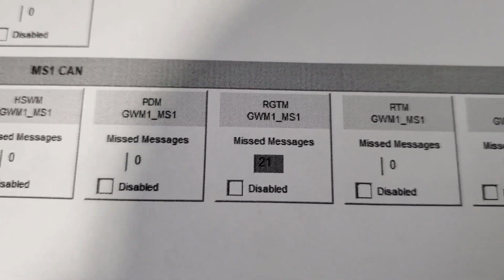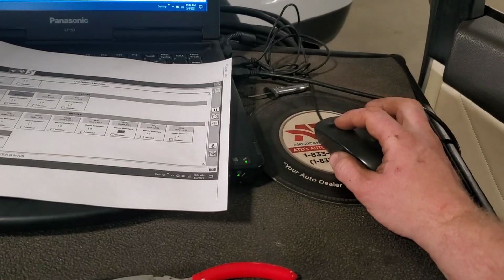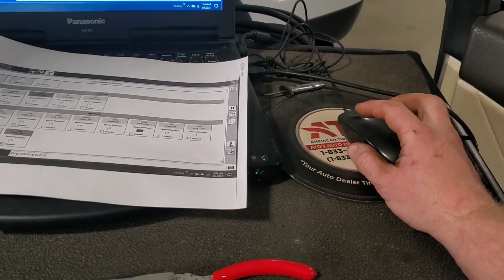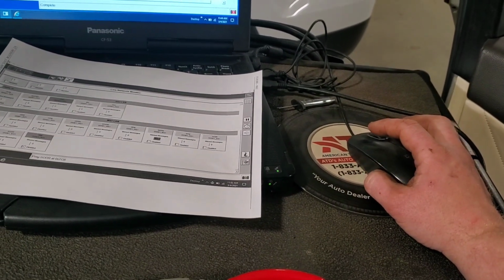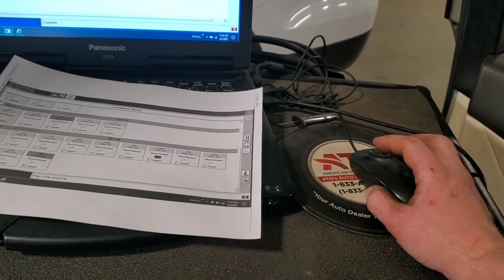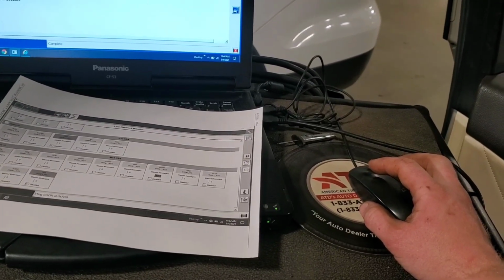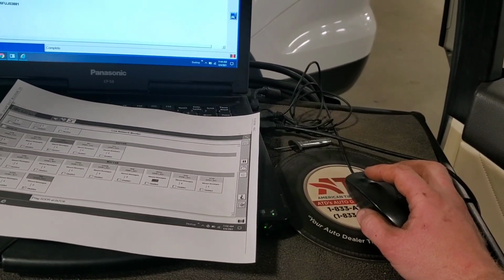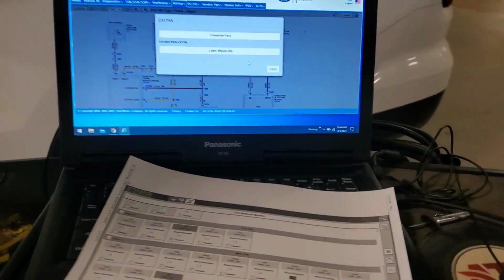21 times it found an error. That was the original session before I walked away. So it needs a new module, and sometimes it's there and sometimes it's not. I'm tired of messing with it. I think the module is like $62 employee price, and this is an employee car. So I'm done screwing around with it. I'm going to put a module in it and be done with it.